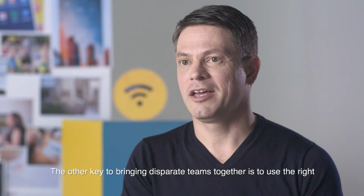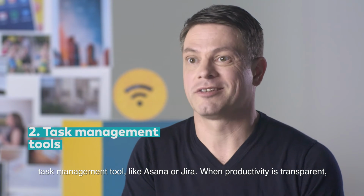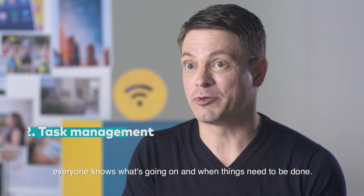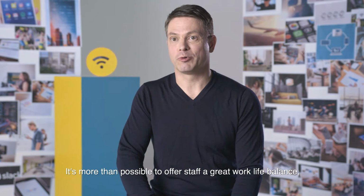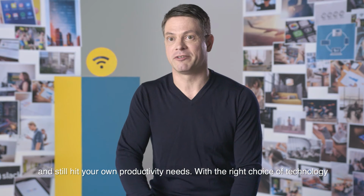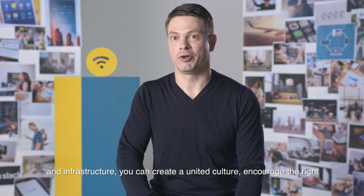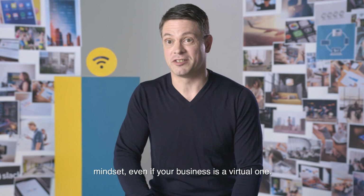The other key to bringing disparate teams together is to use the right task management tool like Asana or Jira. When productivity is transparent, everyone knows what's going on and when things need to be done. It's more than possible to offer staff a great work-life balance and still hit your own productivity needs. With the right choice of technology and infrastructure, you can create a united culture, encourage the right mindset, even if your business is a virtual one.